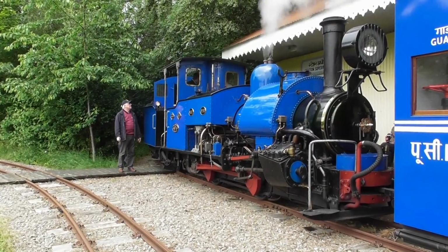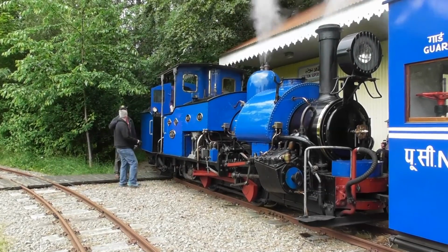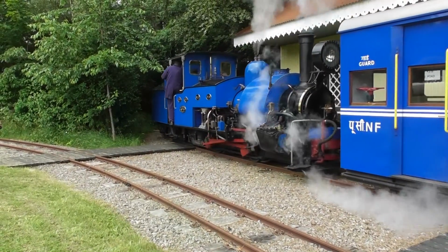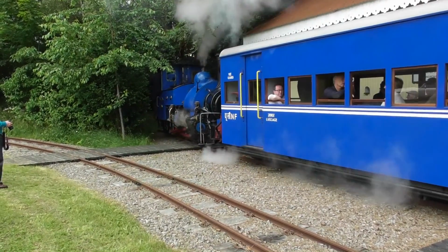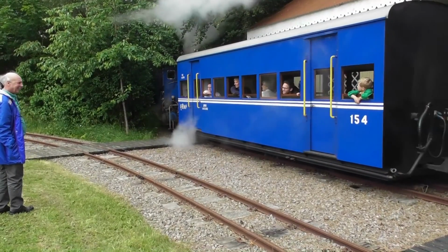Alan here with part 2 of my visit to the Beeches Light Railway, which by the way is by private invitation. Now besides number 19 running, there was a guest loco that had been brought in, a smashing little 0-4-0 Bagnall, an ex-industrial loco, but she's not actually all that she seems to be.